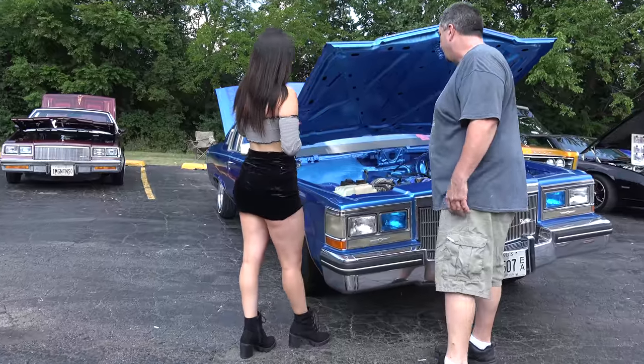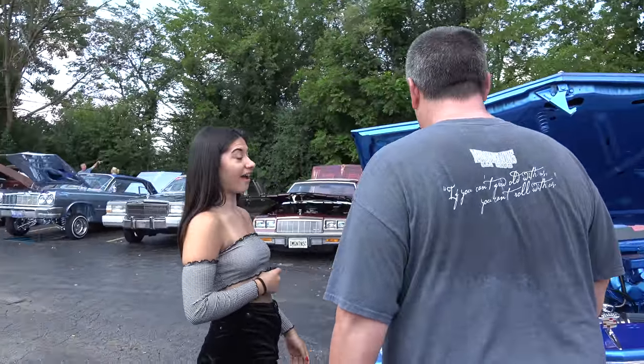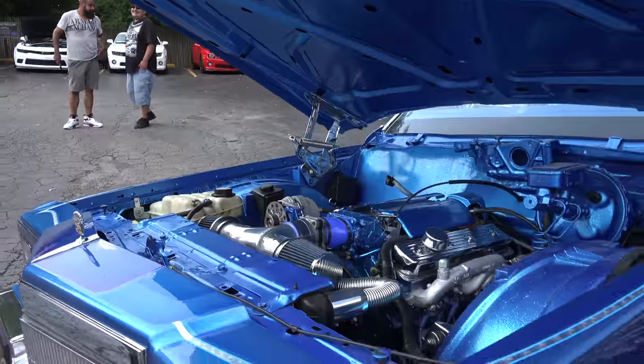How do you wash your car? Do you go through a car wash or hand wash? Hand wash. Can't take it through power, I'm gonna scratch it all up.